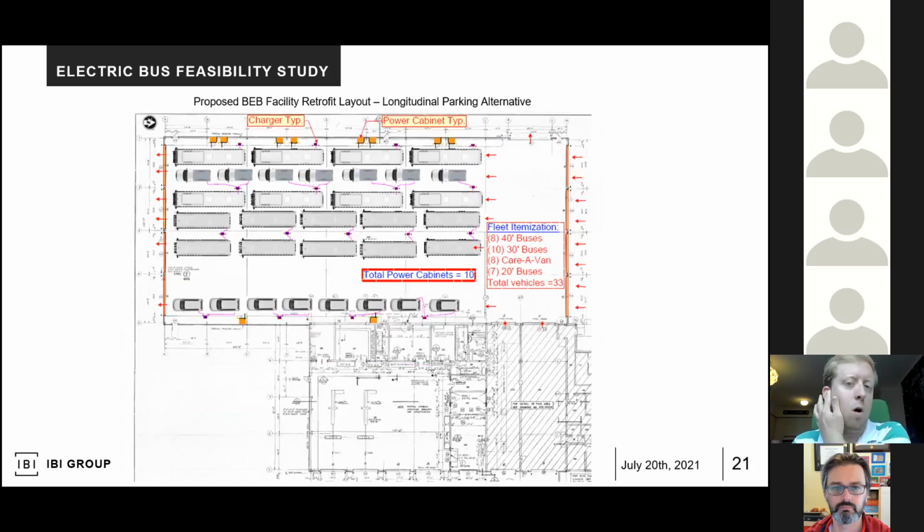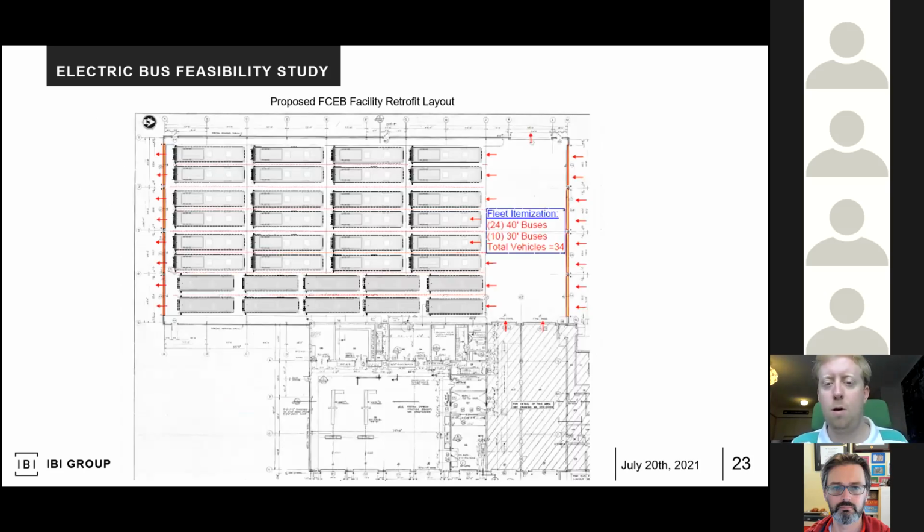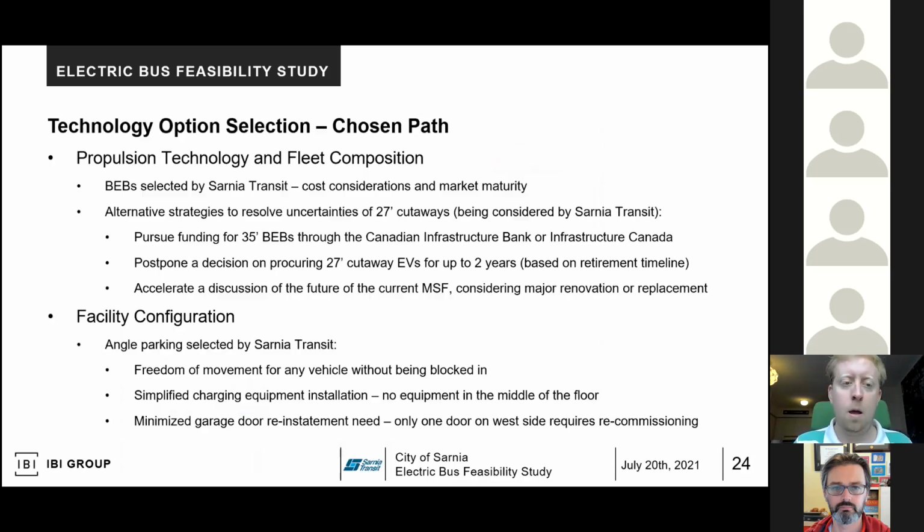Longitudinal parking, you could fit more buses in, but it would require putting the equipment in the middle of the floor between the lanes. Fuel cell electric, we determined that they had to reconvert to the longitudinal parking because if they're using a full fleet of 40-foot buses, the angle parking just doesn't fit anymore.